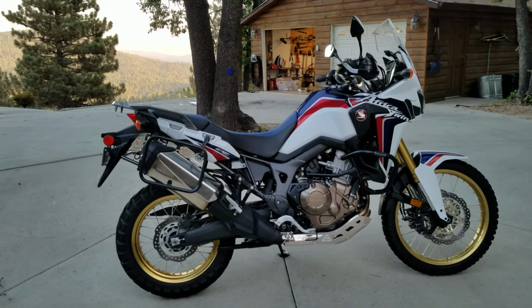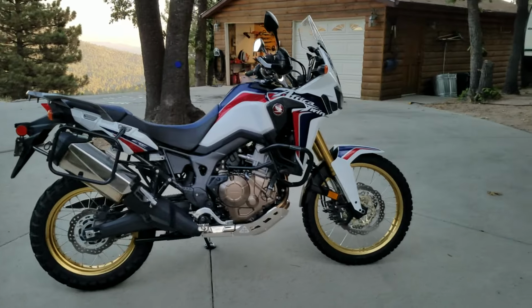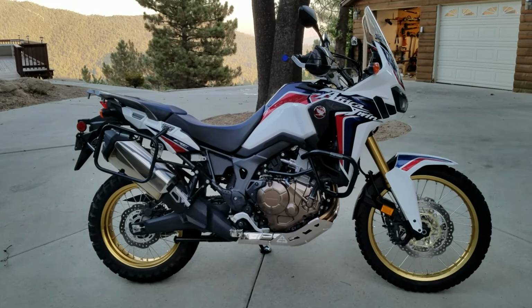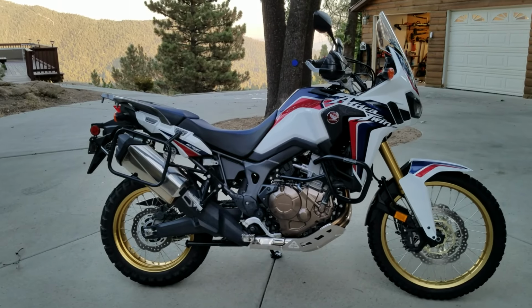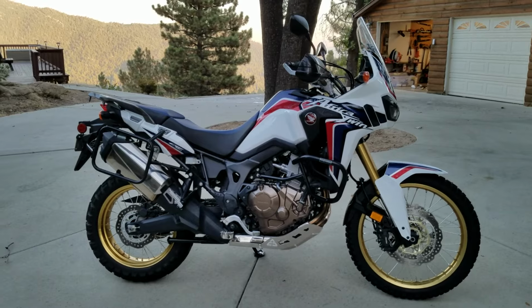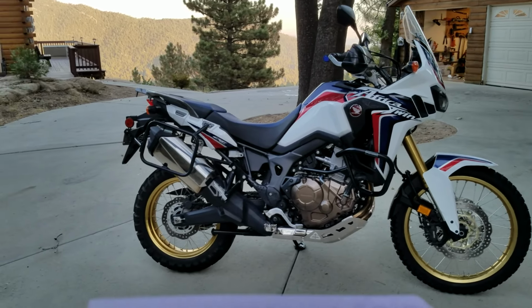I've had a lot of KLR 650s, which I think should be mandatory for everyone to experience that. I've ridden those, put a lot of miles on KLRs. I've also had a couple of DRZ 400s. I've had a Yamaha Super Tenere 1200, and I've had a bunch of other stuff that I won't get into because I don't want this video to be too long.